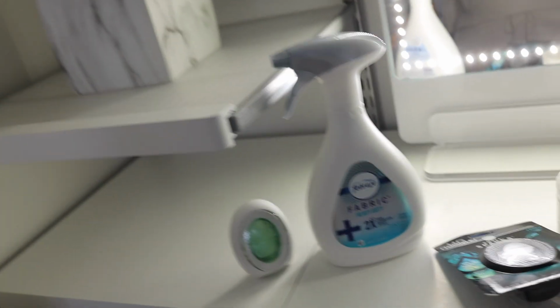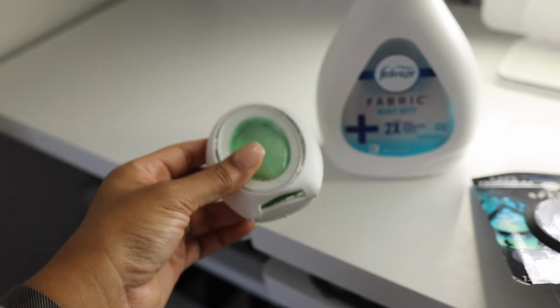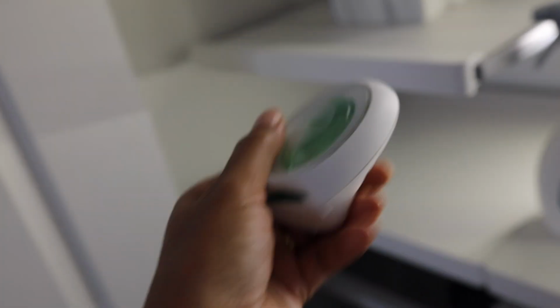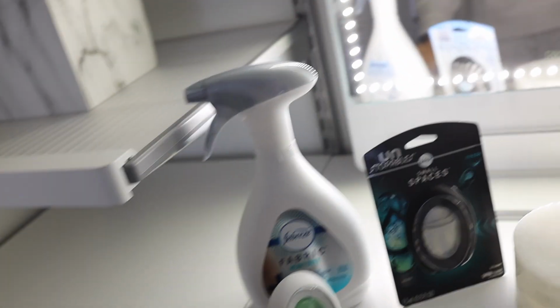And what I really enjoy about Febreze small spaces is that you can keep your stuff fresh without having to spray air freshener within your closet. It's such a nice treat to open up the closet and have it smelling good and fresh. And just so you can see, before I partnered with Febreze on this post, I already had this in my closet and it's empty. There's only a little bit of juice left in there.